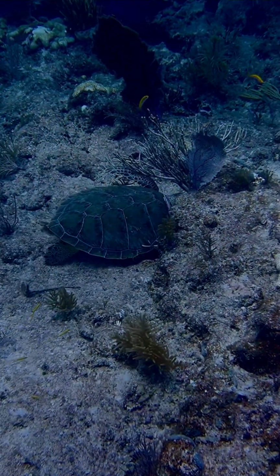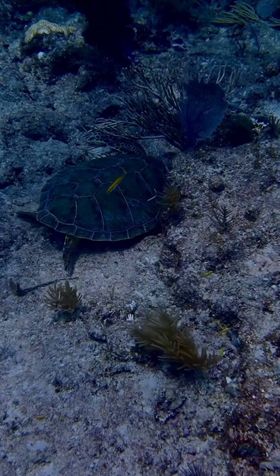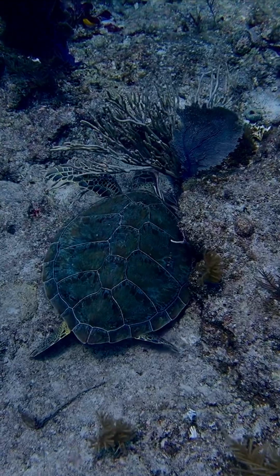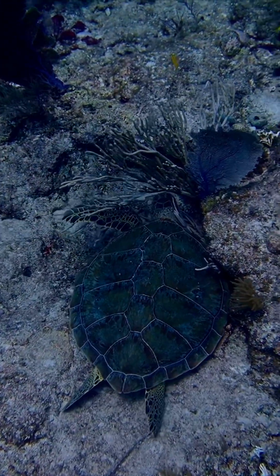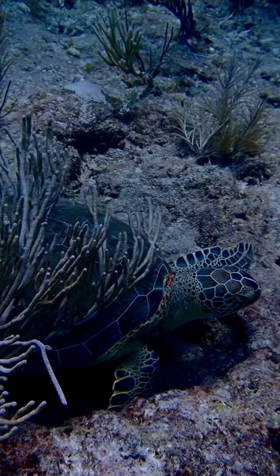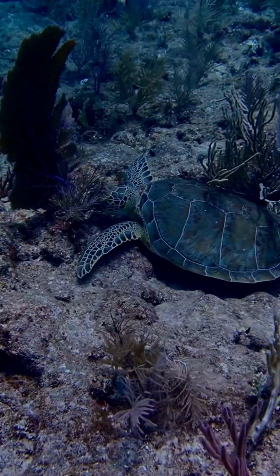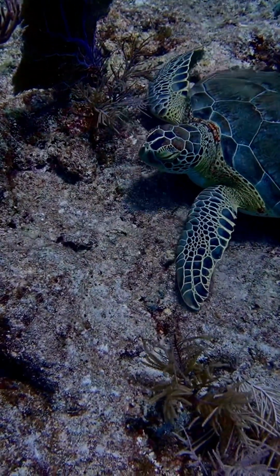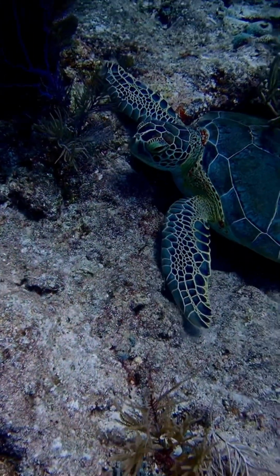As I was swimming through, I saw this green sea turtle, and this is the first one that I've seen while in the water this entire trip. At first I thought he was stuck, but then I realized he was just trying to take a nap without getting blown away with the current. Green sea turtles are primarily herbivores, eating mostly seagrasses and algae.